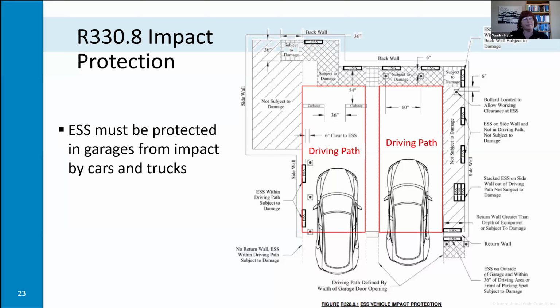a return wall at the front end, and so no protection is required of those batteries until you get to the back. The left side doesn't have a return wall, and therefore is going to have bollards protecting the batteries all the way in. So an option for people who want to put the batteries in their garage is to go ahead and protect them with bollards along the sides of the garage and still leave the entire depth open.